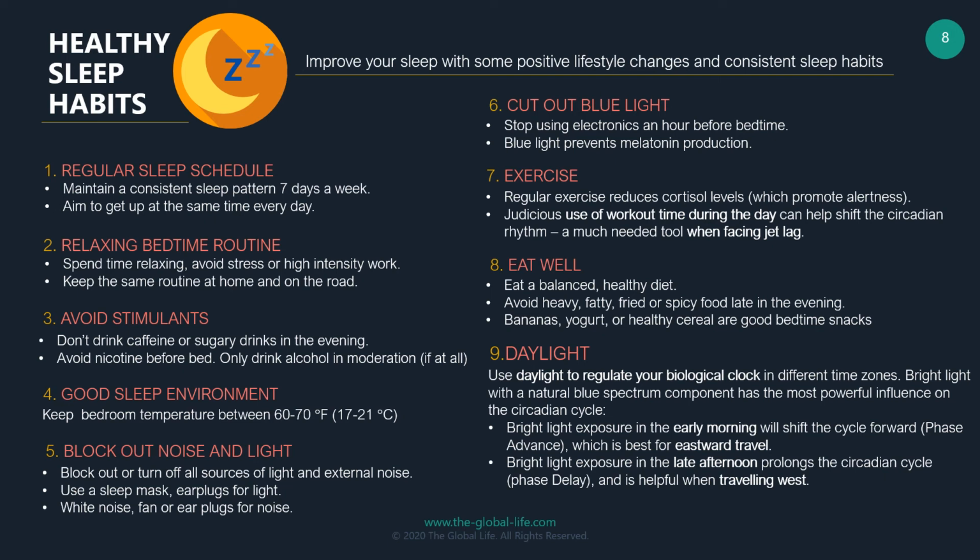Bright light exposure in the early morning will shift the cycle forward. That's called phase advance, which is the best for eastward travel. So if you're going from North America to Europe, this is what you're going to want to do. Get up early in the morning and get some sunlight.